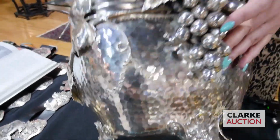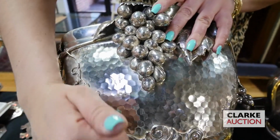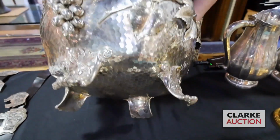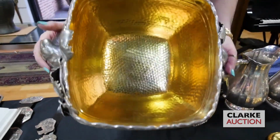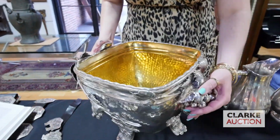So we have beautiful grape clusters applied to the sides of this bowl. Nice scroll work to the feet. It is hand hammered. We have these scrolling tendrils or vines applied. Just the attention to detail on this piece is absolutely stunning. You can see the hand hammering to the interior along with the gold wash. Early Gorham marks, late 19th century.